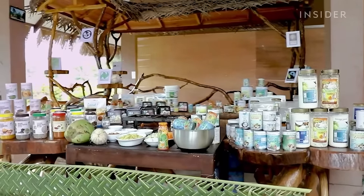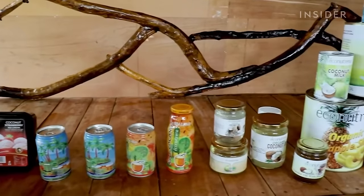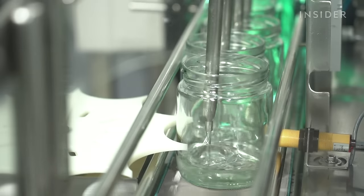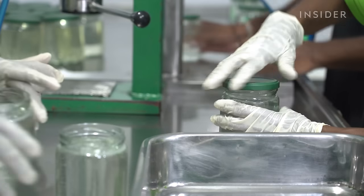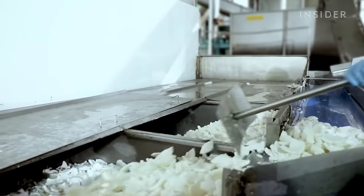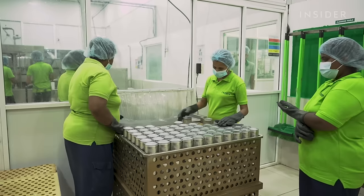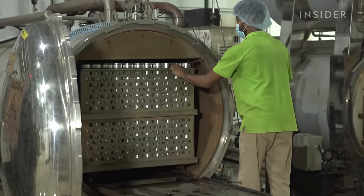The company produces over a dozen coconut products, from ice cream and water to desiccated coconut and curry-infused milks. But oil and regular coconut milk are the company's best sellers. These machines press virgin coconut oil out of chunks and pump it into glass bottles. This line is making milk. Machines grate the meat into small flakes, extract the milk, and dispense it into cans. At this point, workers hop back into the process to inspect the sealed cans and move the racks into sterilizing machines.